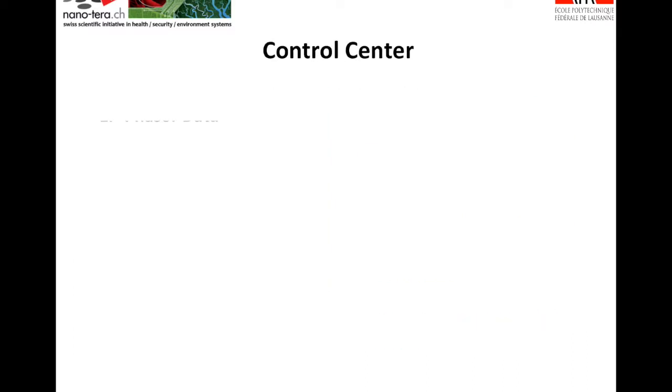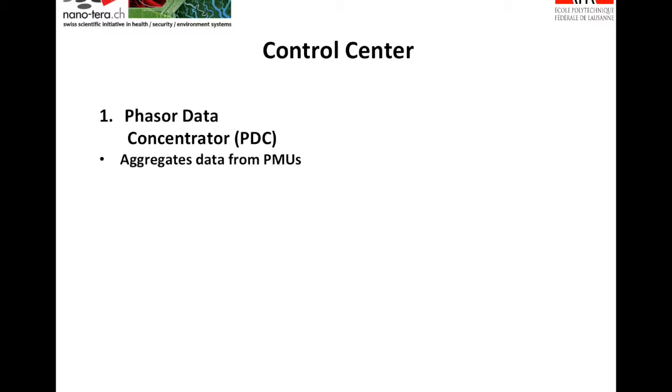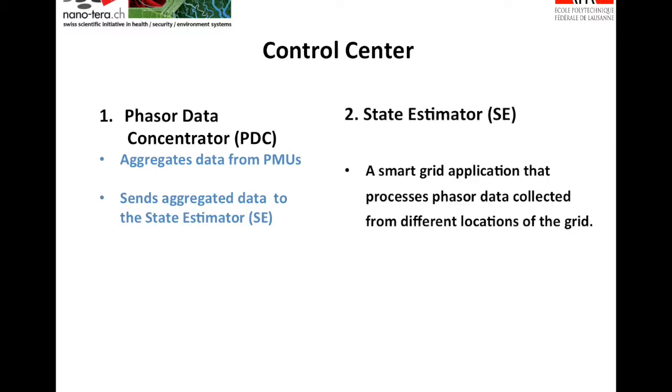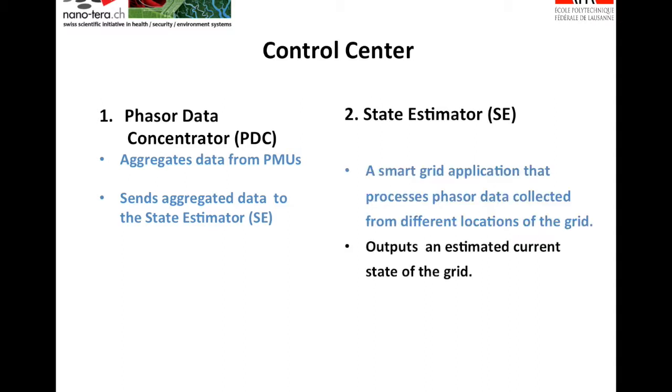And at the control center, we have a node called the phasor data concentrator, or the PDC, that receives the stream of data from different PMUs in different locations of the grid. It aggregates this information from those different PMUs, puts it into a single stream, and passes it to another application called the state estimator. And this state estimator takes this stream of data from the PMUs as an input and outputs an estimated state of the overall smart grid network.